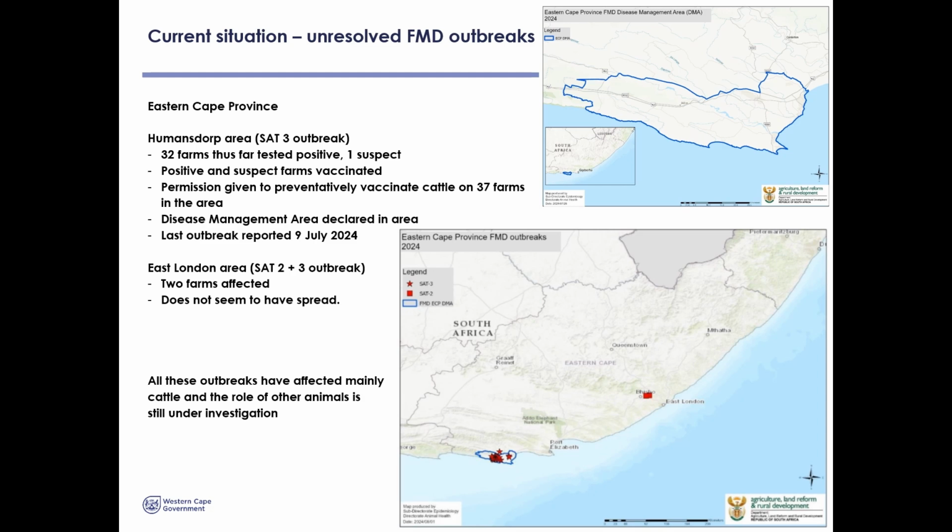So all of these outbreaks from 2019 up to the current ones have mainly affected cattle, and we are not sure of the role of other cloven-hooved animals in the epidemiology of these SAT type outbreaks, and it's still under investigation.